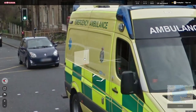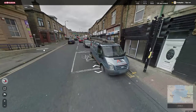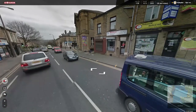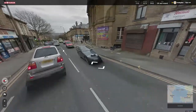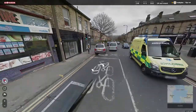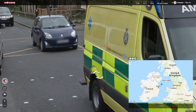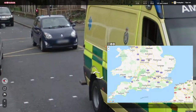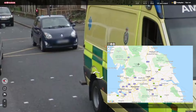Emergency ambulance. Am I going to be able to see? No. I was hoping I could see in that ambulance exactly where we were. I mean, it's Manningham. I don't know if that's the actual name of this place. Yeah, we're not getting anything to help me. Yorkshire? Maybe it's Yorkshire? Where'd my voice go? I don't know. Now I gotta try to find Yorkshire. I don't know where Yorkshire is. There's Yorkshire Dales National Park. Maybe it's near here?